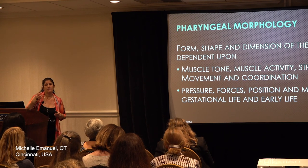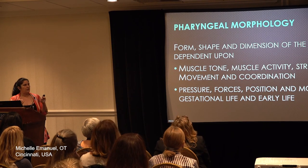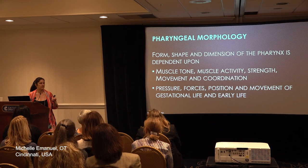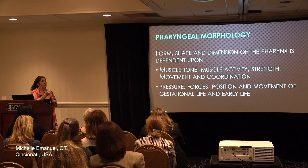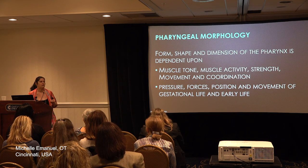And the shape of the skull is going to have an influence on the pharynx because of the attachments. So the amount of pressure and force and movement that's generated through active movement is going to shape these things. So I'm going to ask us not to blame structure for why stuff isn't working, and look at structure as an indication of what function isn't working.